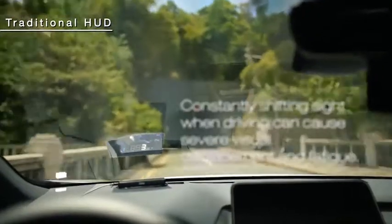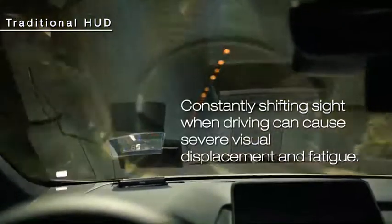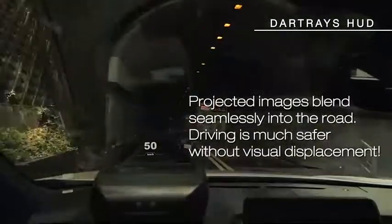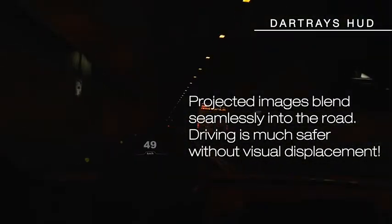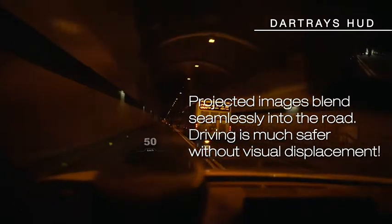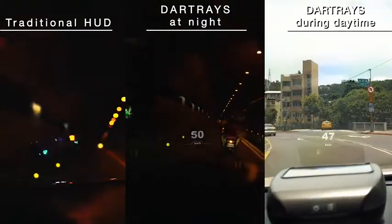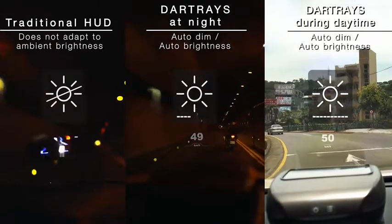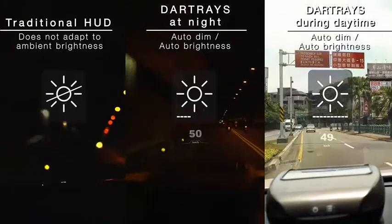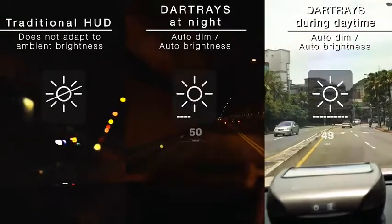Due to its optical limitations, conventional HUDs can only project images above the dashboard, often leading to visual displacement. The DARTRAYS windshield type HUD is equipped with patented optics, capable of displaying information at a far greater distance. DARTRAYS seamlessly adapts to ambient brightness. No matter what time of day, it will faithfully present driver information as clearly and comfortably as possible, making your trips safer.